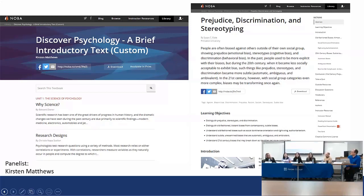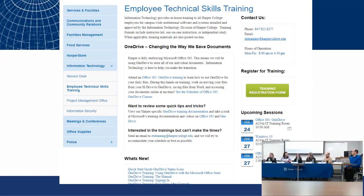So, looking at it from an IT Harper-provided OER perspective, we really have focused in the last year on our employee technical skills training page, where we've built Harper-specific curriculum for bigger software rollouts. Right now, as many of you know, we're in the middle of our OneDrive transition, and there is custom-made documentation very specific to how a Harper faculty or staff member would need to move and migrate their data, along with some resources from other open sources like Microsoft.